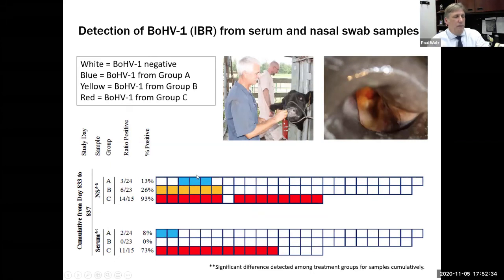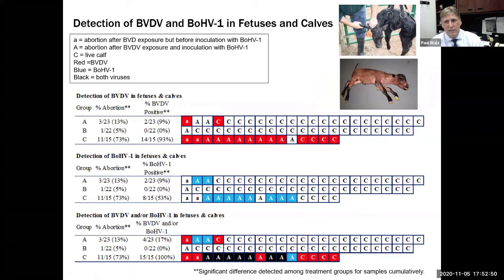They were viremic for herpes virus. We did have actually more of the ones that were boosted with the Cattle Master have a nasal swab positivity rate, and then this is the controls. But here's the important data, because serum viremias, white blood cell viremias really don't matter. What really matters is whether that virus, either of those viruses, crossed the placenta and infected those fetuses.